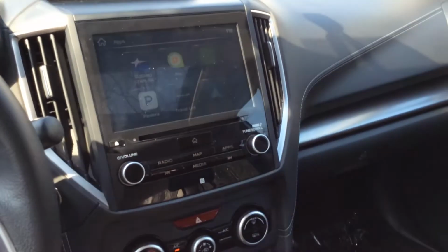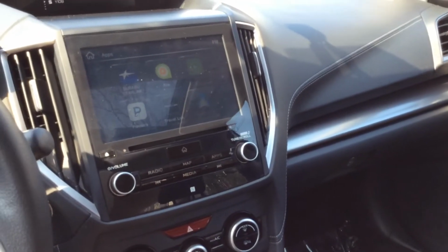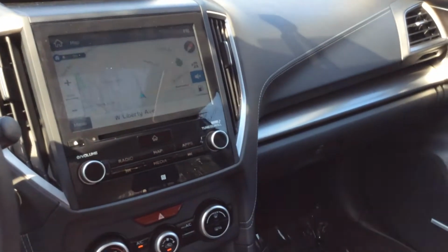Now if I click apps, you will see that you have both the Apple CarPlay and Android Auto already standard. And if I go to map, if you don't want to use Google Maps or something, you have navigation already built into the dash.